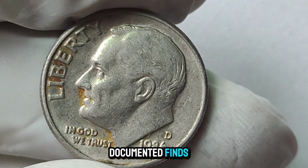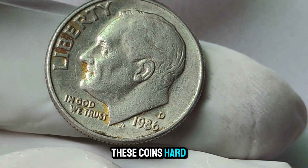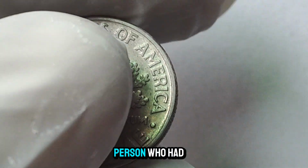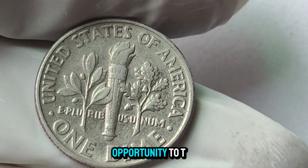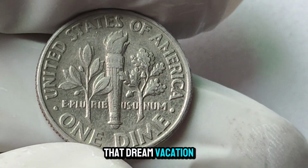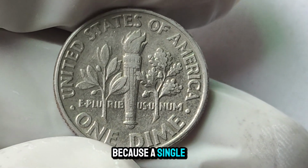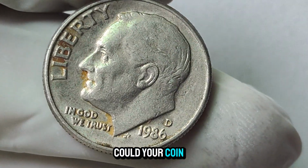These are not myths. These are documented finds. And here's the real urgency. Collectors are hunting these coins hard. Once a known specimen surfaces, prices surge and then disappear. You don't want to be the person who had a $1 million coin and spent it on gum. This is your opportunity to turn your coin jar into your freedom fund. Take that dream vacation, pay off the house, or finally start the business you've been thinking about for 20 years. Because a single dime could write the next chapter of your life. Could your coin be next?